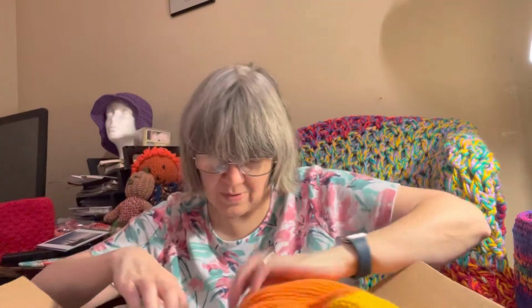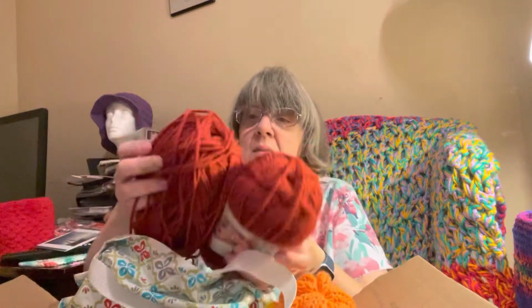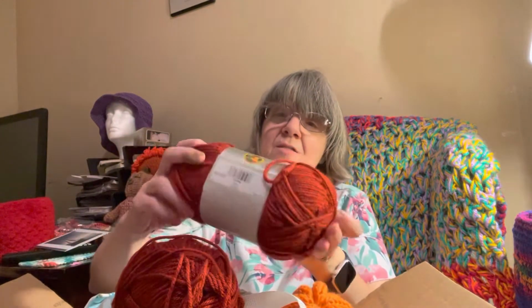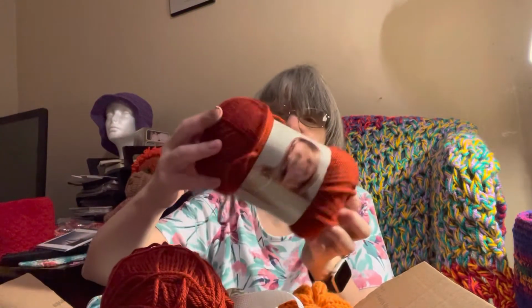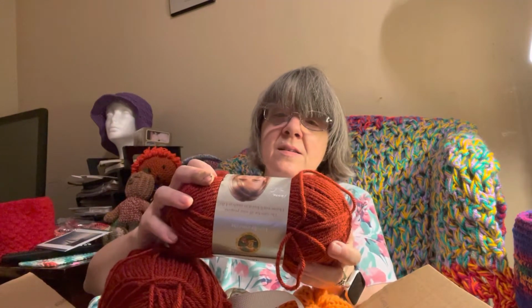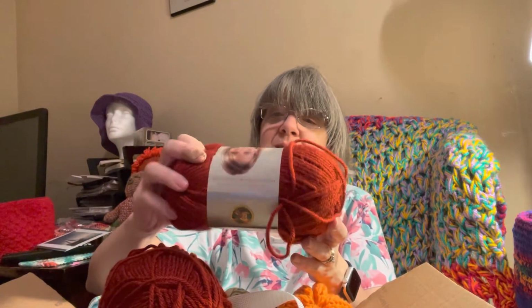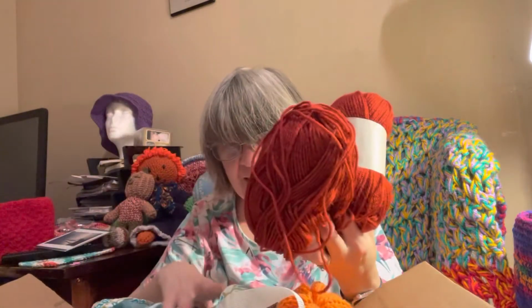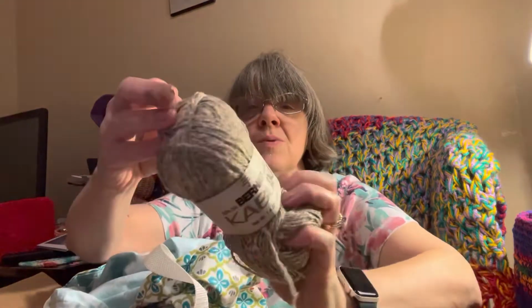I think I have one more. Nope, two more. But they might be the same. These look the same. Vanished Choice. Color is Brick. And this is also a size 4. A full ball would be 3.5 ounces or 170 yards. And that is it for the yarn. So all of it is size 4 except for this. I don't know what size this would be, a 2 or a 3.